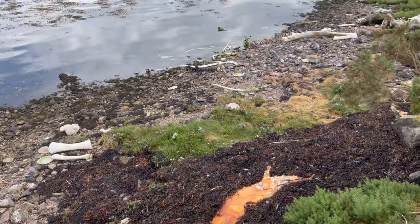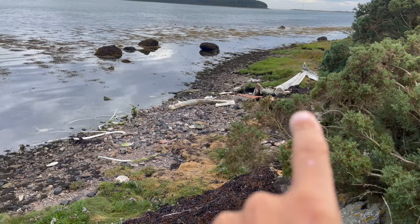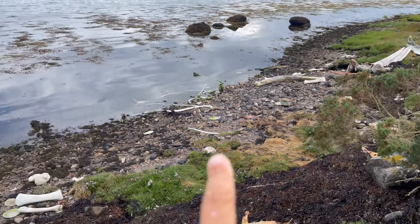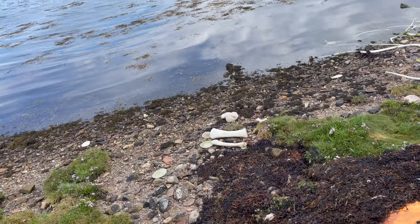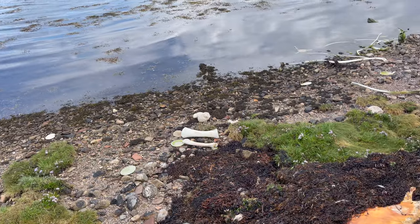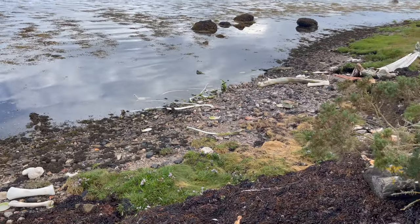I think some whale has died here. Look, he's got bones there, stretching all the way over there. Wow. They are massive.